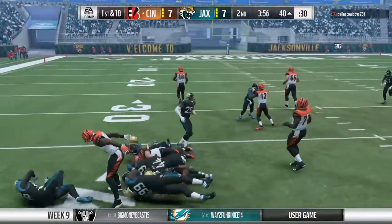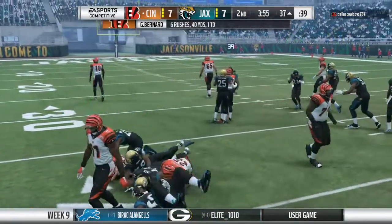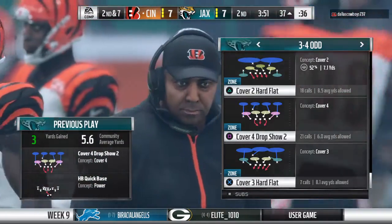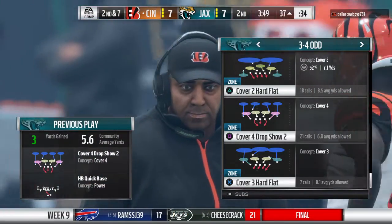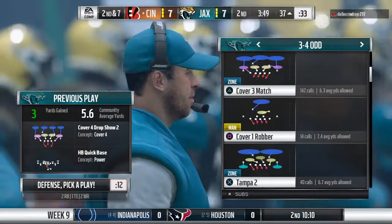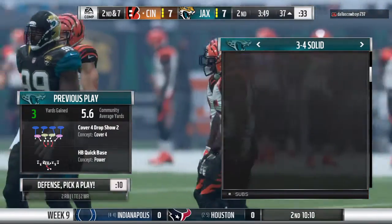Now Bernard. And a short gain there down to the 37-yard line. 3 yards on the pickup there, and it'll be second down. Not much happening there on first down. I thought there might have been a hole for a split second. Yeah, but it dried up pretty quickly, didn't it? Closed fast.